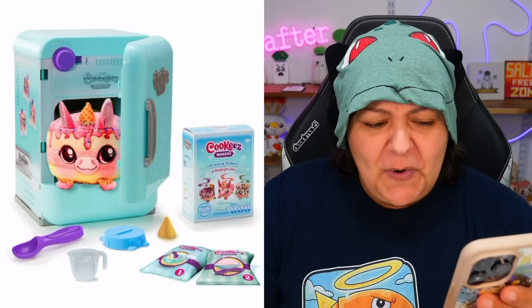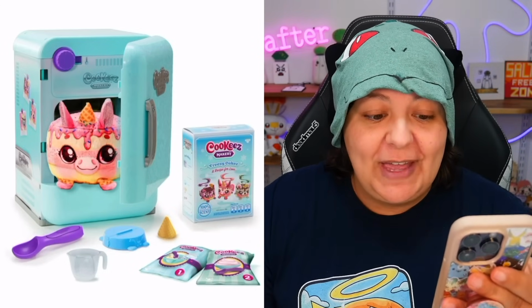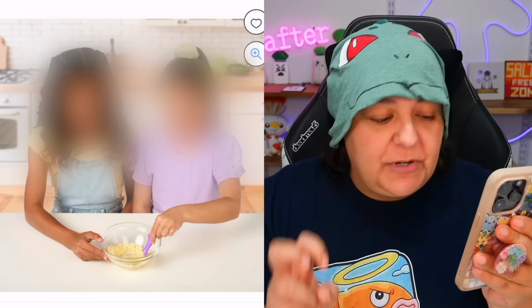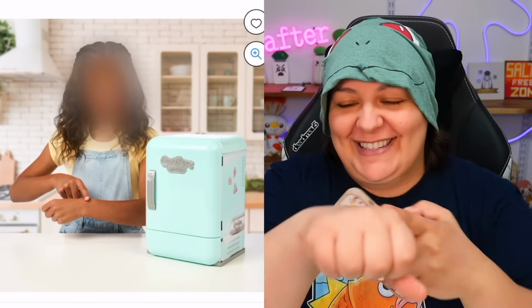We have a unicorn cake coming out of the fridge. We have different kinds of ingredients. And it looks like we're also going to be making our creature. So we're going to be mixing some powders, adding them into the fridge, and then we have to apparently wait because, like, time. Who does this? I never wear a watch, so I'm like, what time is it? I'm like, let me check. And then out pops a plushie friend.